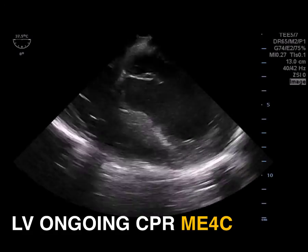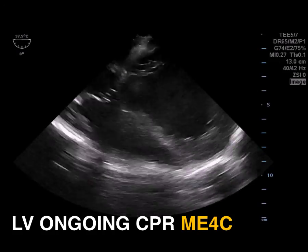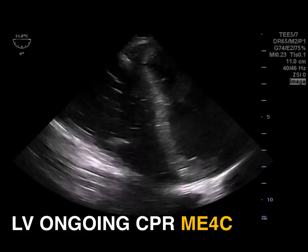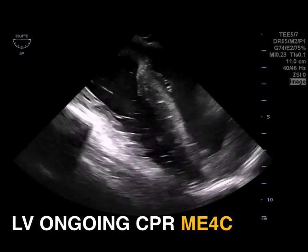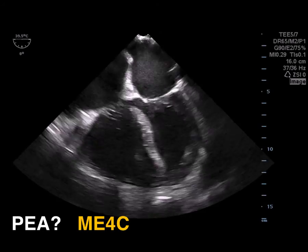This is a case of, again, ongoing chest compressions with transesophageal echo in place, showing the four-chamber view at the mid-esophagus. Again, it's another case where you can clearly see the LV is not being compressed optimally. This is a different case showing exactly the same situation. The bubbles, again, are from the epinephrine being pushed at that point.